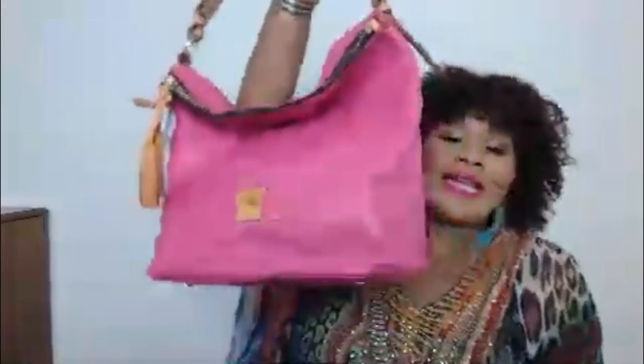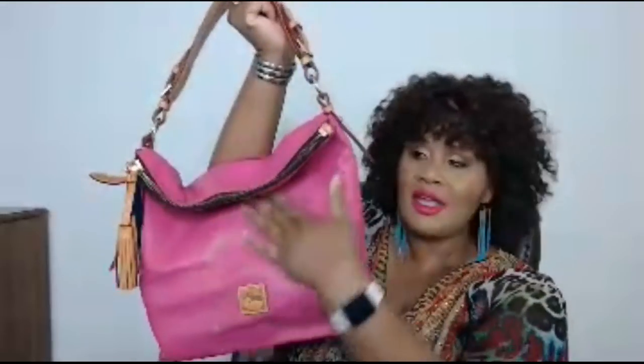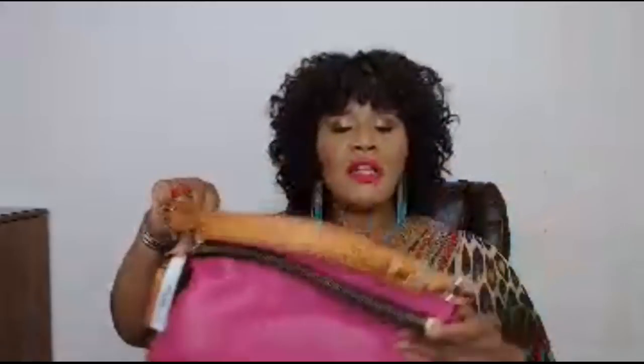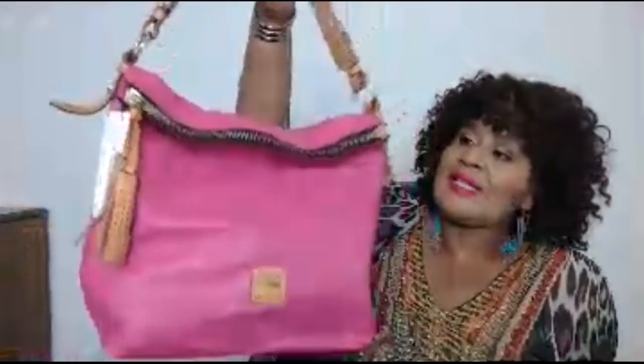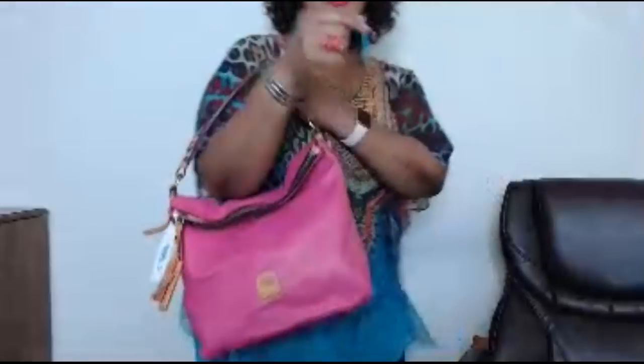And then the McKenzie. It's fuchsia. It's really looking soft, like a baby pink. Actually, it's the same color. It's translating well on camera. This is the McKenzie. This is my big girl bag. McKenzie Hobo. Isn't that pretty?